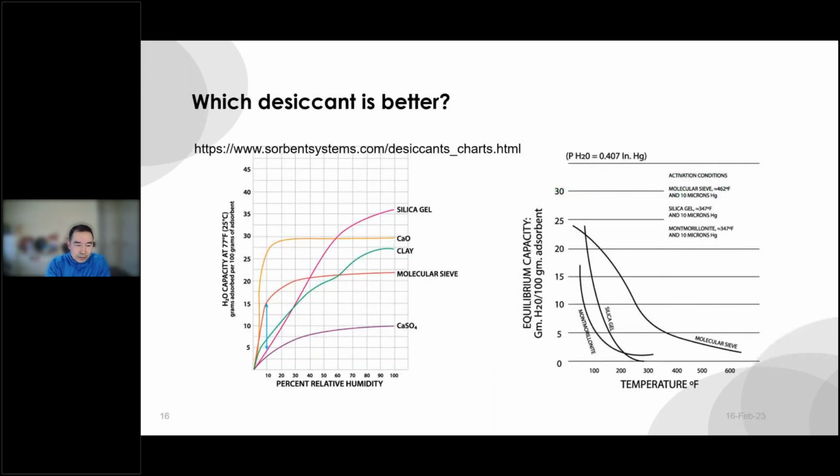This slide is basically trying to cover what kind of desiccant is better. When I visit my customers, I get a question all the time. Hey, Richard, we heard there's silica gel and you're offering molecular sieve. Which one is better? I managed to find this chart from a third party, and I want to present it here for everybody's information and discussion.